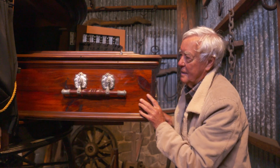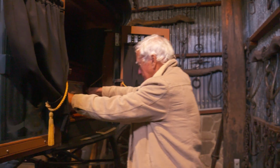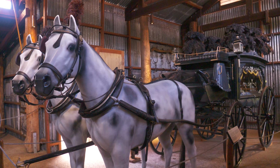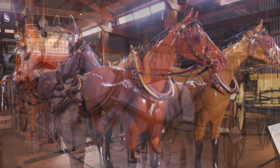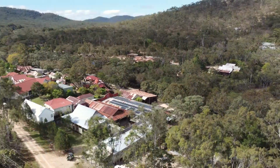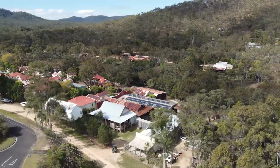It's in the coach house that Craig shows me how coffins used to be loaded onto the horse-driven hearses of the day. Then it's onto a common co-coach. You'd swear those horses are about to gallop ahead as Craig manhandles the reins. So much action here in the Herberton Historic Village.